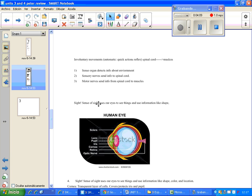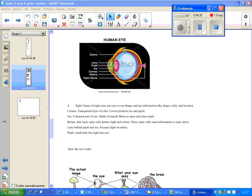Our sense of sight uses our eyes to see things and use information, like shape, color, and location. Here's the human eye. Let's learn about some different parts of the human eye. The cornea. Here's the cornea. The cornea is a transparent layer of cells that covers and protects the iris and pupil. And here is the iris. The iris is the colored part of the eye. It's made of muscle fibers to open and close the pupil.